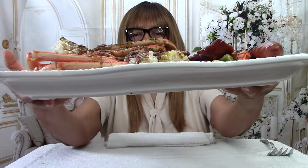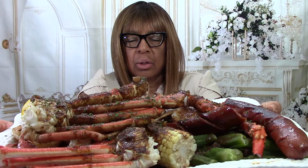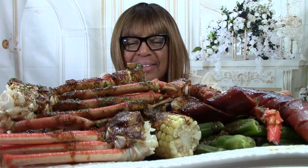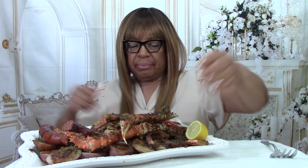And this is today's seafood boil. So I have some crab, corn, okra, sausage, potatoes, and shrimp.